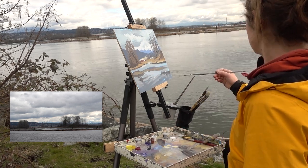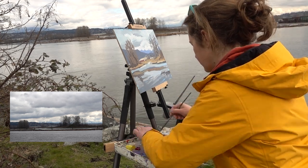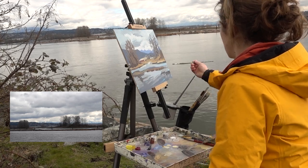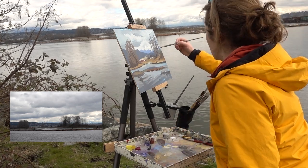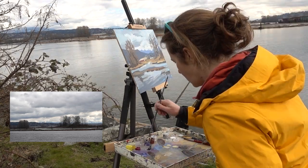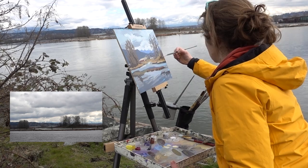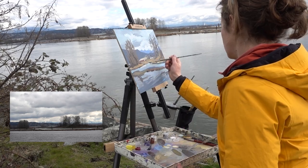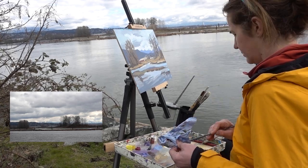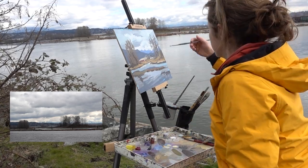So those logs look quite reddish to me, so I'm just trying to figure out what color to make them. But I don't want to make them too saturated because I want your eyes to be pulled into the background. And I don't want to put too many brush strokes down because your focus should be in that middle where the mountains come together. And I chose not to put those vertical stakes in.